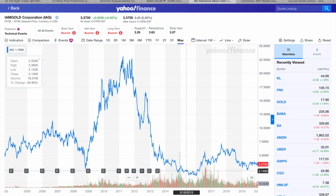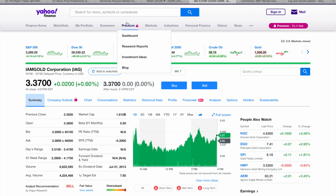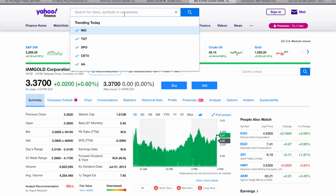We temporarily dipped below that over here, but basically we are moving above that now, and that's what I really like to see. And if we can get back to those levels around $15 or $20, that's going to be a significant increase that you're not going to be able to find maybe in some of these other stocks. It will, however, come with more risk, obviously.